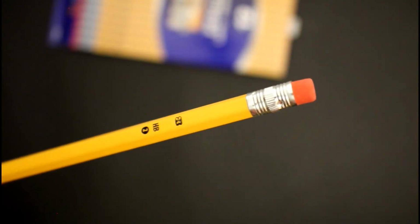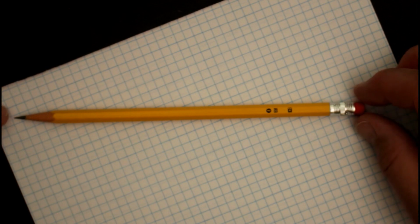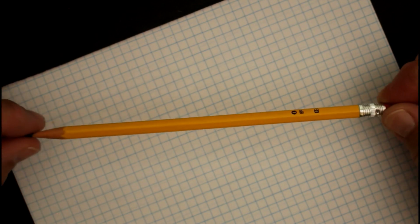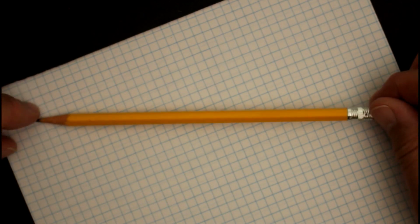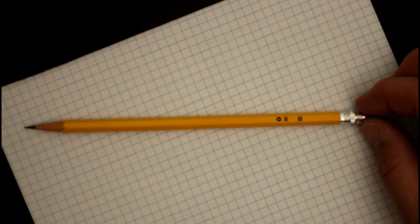So you know what? Let me sharpen this pencil and see how it performs. Okay, I've sharpened the pencil in my electric pencil sharpener, and it sharpened fine. Has a nice point on it. Certainly not cedar, the wood. It is wood. I don't know what it might be, but you know, cedar pencils have that wonderful aroma that you get right away. This doesn't, but it is a wooden pencil.